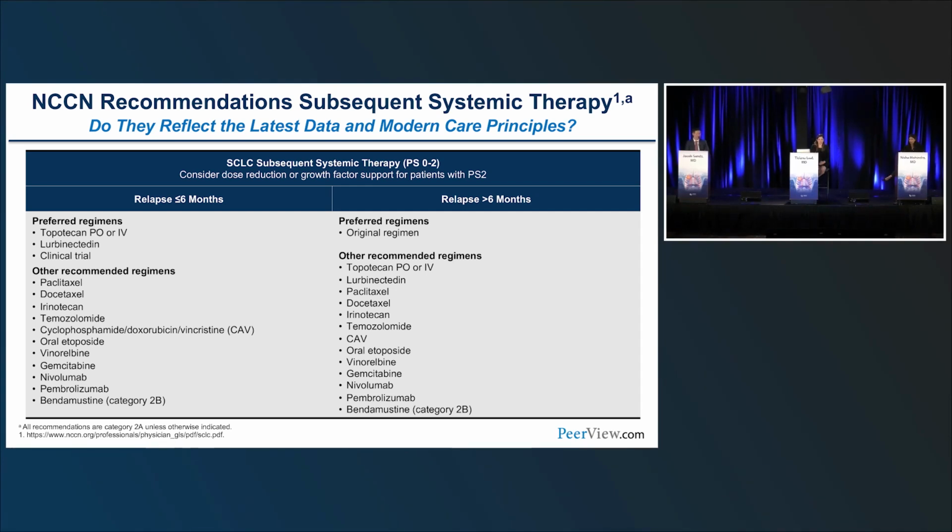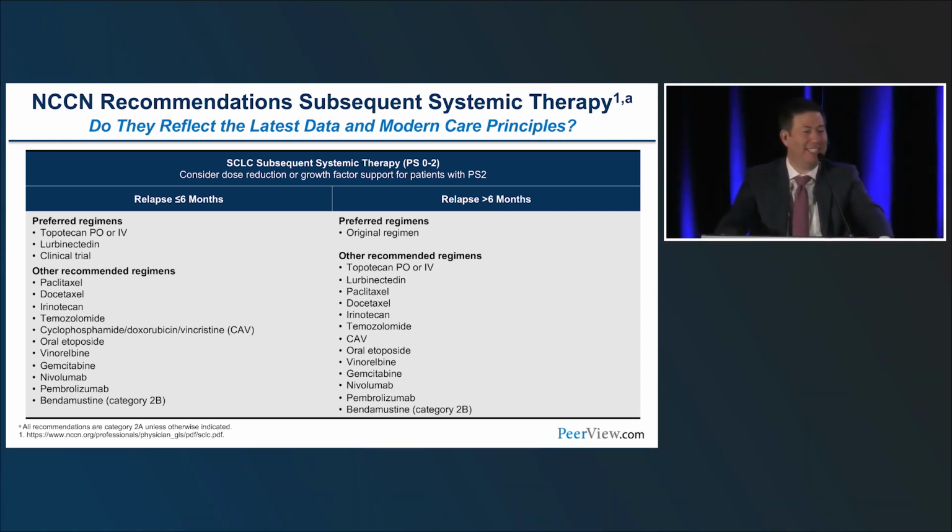Yeah, that's a great point. First of all, I just want to highlight our edgy, do they reflect the latest data and modern care principles? Are the NCCN guidelines relevant? No, I'm being dramatic. But I do think there's a lot to actually debate here. I mean, we still have bendamustine on here. The guidelines are often kind of an array of options too, and then narrowed down to specific recommendations.